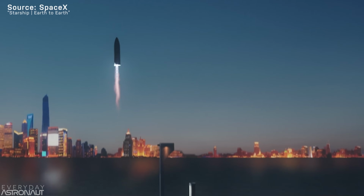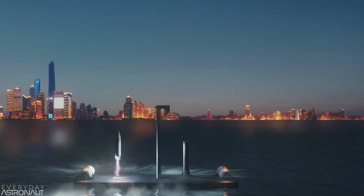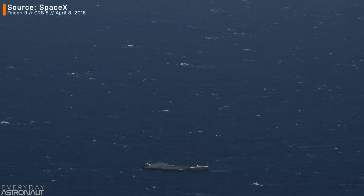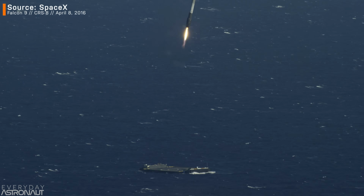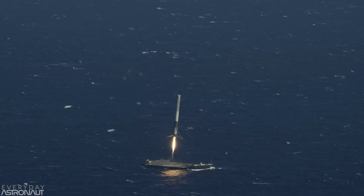So if this were a Starship mission with people on board, they would have made sure there were healthy enough margins that are safely within the operational range of Starship and not even accept a mission or design a mission where they push it to the limits in the first place. So can we ever rely on propulsive landings for humans? I mean, eventually, sure. Think about it.